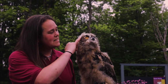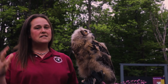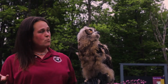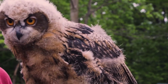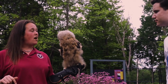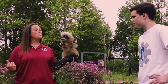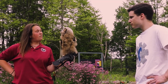So you can see it kind of looks like he's got this little dish around his face that kind of cups his face. That's what's called a facial disc, and that helps him have really good hearing. It acts like a satellite dish. He can move his head around. You can see he's bouncing his head around. He's got great mobility. Yeah, so when they're doing that, they're getting the sound equal in both ears because one ear is higher than the other. And this little disc around his face, just like a satellite dish, helps funnel sounds to his ears so he can get a better signal and find out where a sound is coming from.